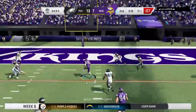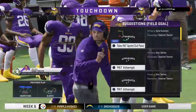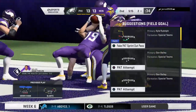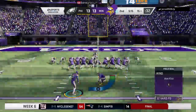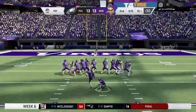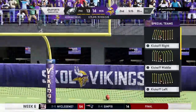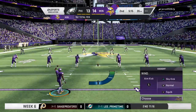On 3rd down, Cousins. And he will score. Touchdown, Vikings. Adam Thielen, his 3rd touchdown now on the year. And now they can recapture the lead if they can make the PAT. Extra point up and good by Bailey. And with it, his guys take the lead here by a point.